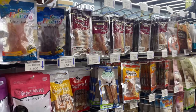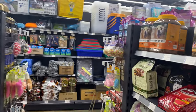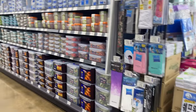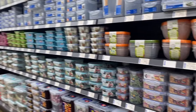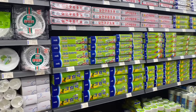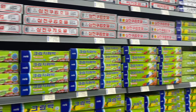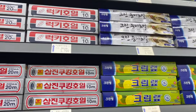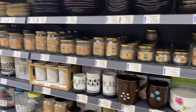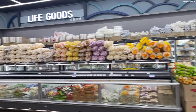Okay guys, this is gonna be a speed tour. All right. We came to this new huge Mart. There's so much stuff to show you guys, I don't even know where to begin. Lots of Tupperware stuff. Foil, we need a foil. Is this too expensive? No. $2? $1? Is that too small? Okay, you choose. Jars. Look at all this. Sponges.